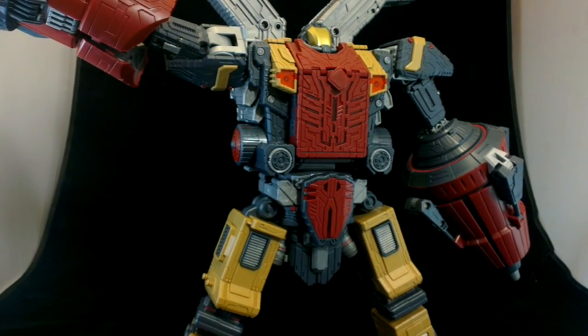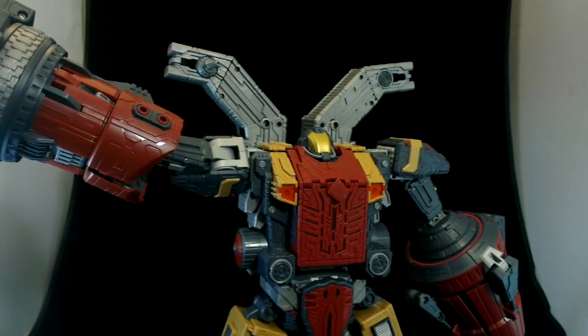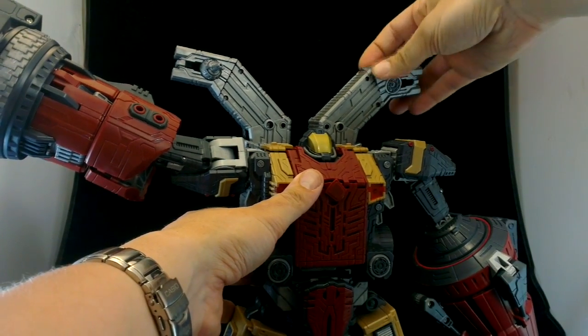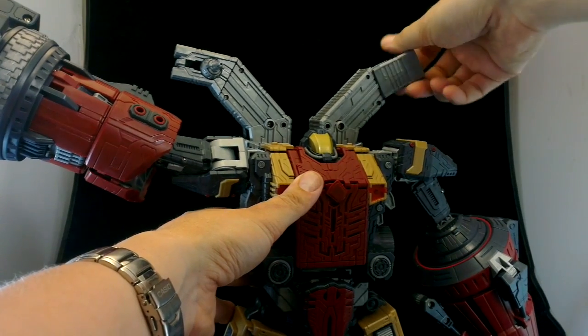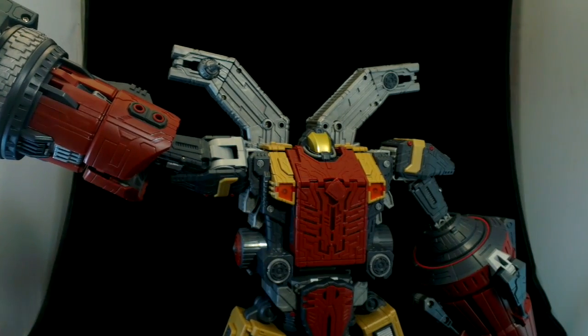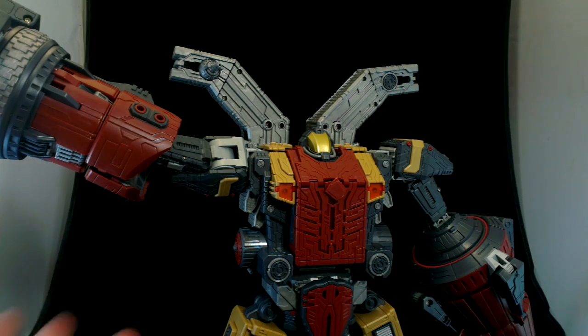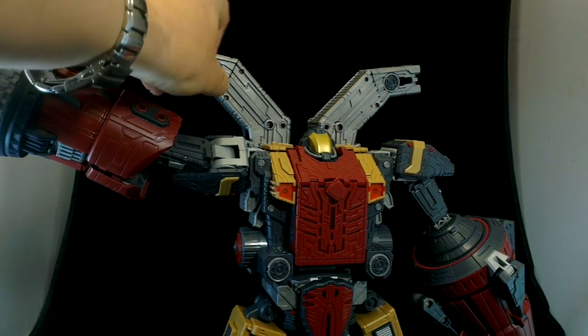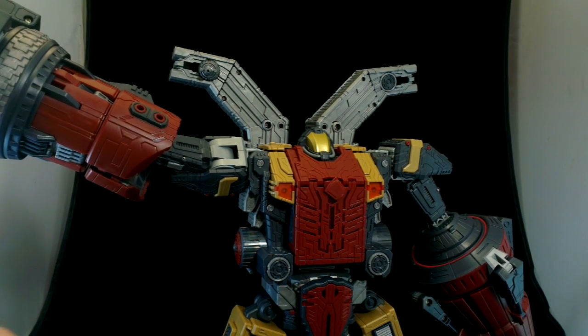The gun is also articulated. On the back, I'll put my camera up again, excuse me. On the back we have these sections which can move around. It's mainly part of transformation, but it is still a little bit of articulation. And the only other thing was the turrets that I mentioned before. 8 turrets, all individually articulated. So that's about it for articulation.